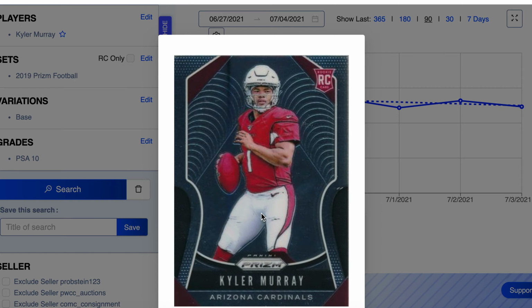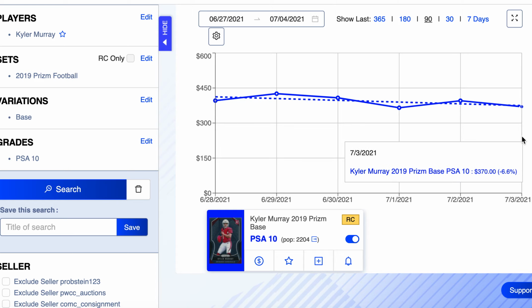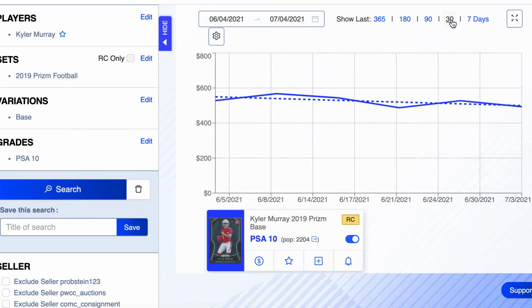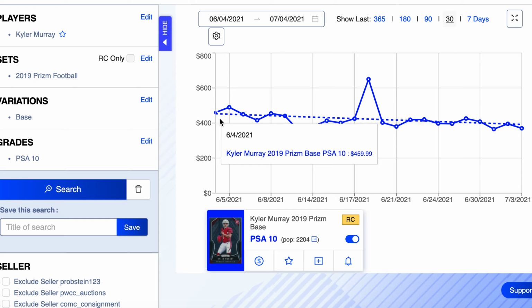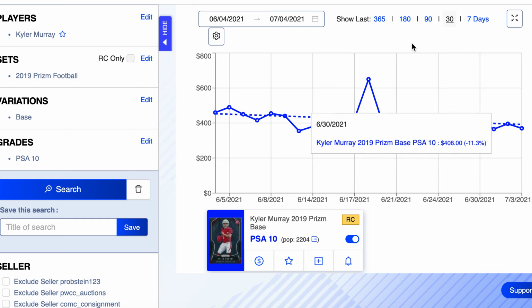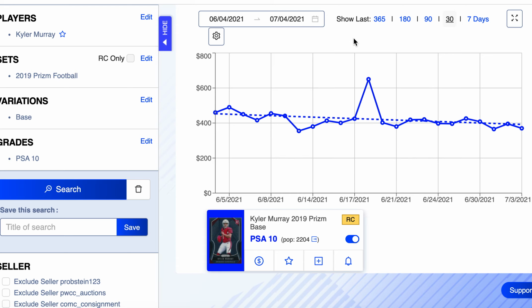Kyler Murray, $396 to start the week, $370 to end the week. So this card's kind of floating around $375, $400. Pull back 30 days. $460. I guess slightly sliding. I expect this card to see quite a jump, quite a jump very soon. So let's go to eBay real quick, because if it's under $400, I'm going to buy.